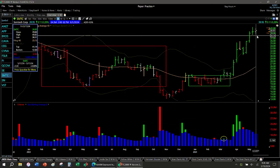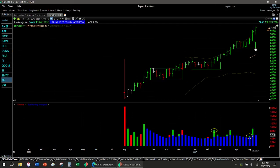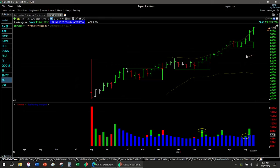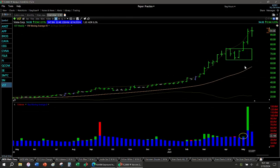Here's the signal. What do you do on those? You know it. Buy it if it goes up. This one, textbook dark box breakout on Shark Ninja. And I keep thinking of the movie Sharknado when I see this one. VST, another gorgeous uptrend. Big volume here, interesting. Interesting how it stands out like that. All right, let's keep going.